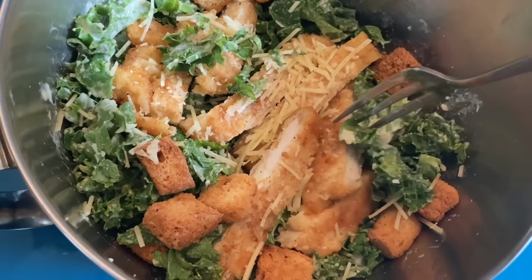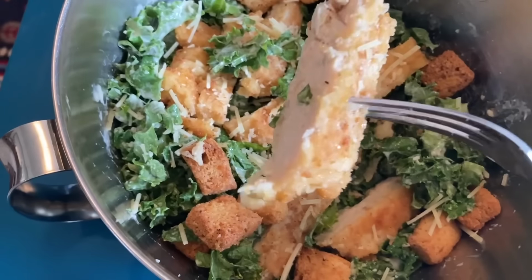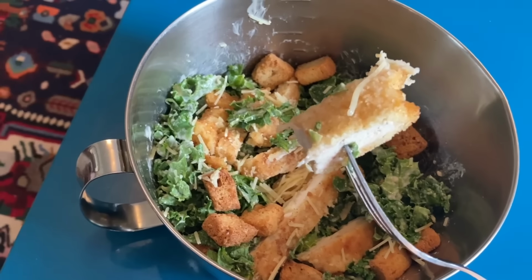Now this looks so good. I want to taste this chicken. Let's give this a try. A big old chunk of chicken right there. Yummy. Okay, I just took a bite of this chicken. It's absolutely delicious.